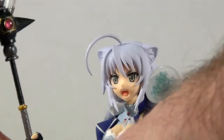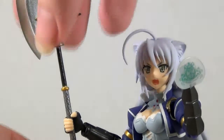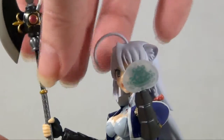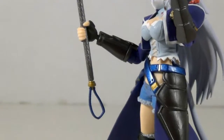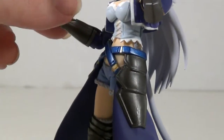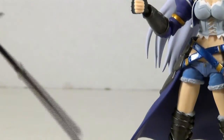You want to switch out the halberd. Figma actually makes it easy on this one instead of what they did with Link. Yeah, you got a couple points where the halberd actually comes apart. Just a little bit. And this part of the handle just pops off. Makes the axe just slide right out. And you can just pop the hand out.